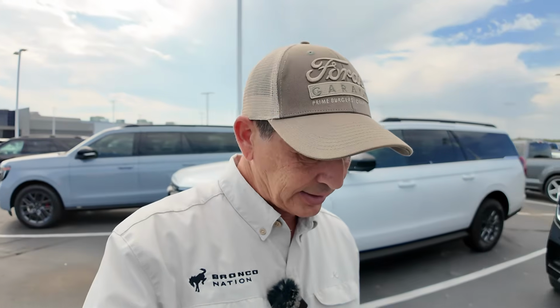So they are opening up automatic with the 2.3 on the Badlands for this last month of production. And that is because the manual transmission with a Sasquatch on the Big Bend base or Heritage is going to be 0%. So they are not making a manual transmission Sasquatch in the base Big Bend or the Heritage Edition in this last month of production.